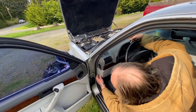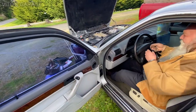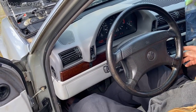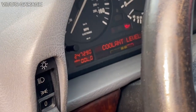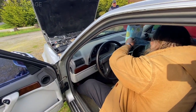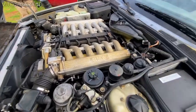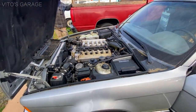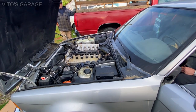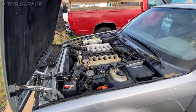So what I would do first is just cycle the key a couple times, just so you get the fuel pressure in the fuel rails. Nice. 247,000 miles. That's amazing. That's your blower. Oil level sensor? That's all right. That's not a big deal. Just manual. When it starts up, just make sure that the oil pressure light goes away, that red one. Go for it.